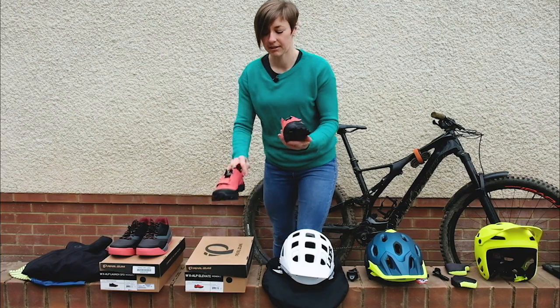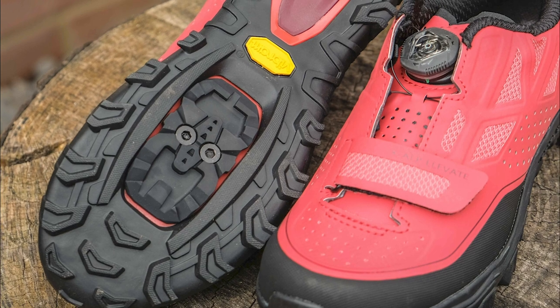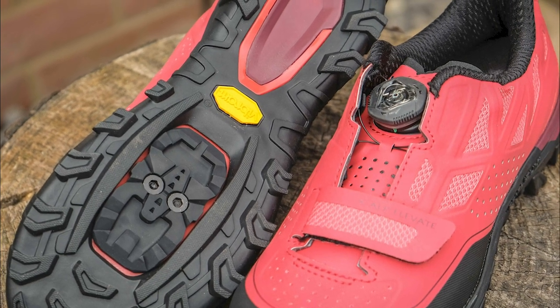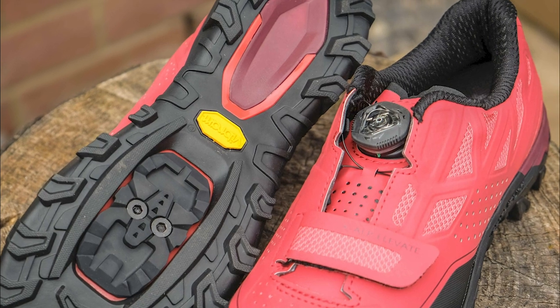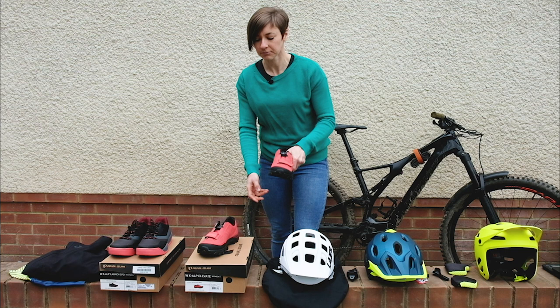There's a Boa dial on top to tighten it, with a little Velcro to tighten further at the bottom. These have a nylon and carbon shank. They're an SPD shoe. I just haven't taken out that bit of rubber yet. So they're pretty stiff, and they look to have a really grippy, quite rugged Vibram sole. Now, those shoes are 150 quid.